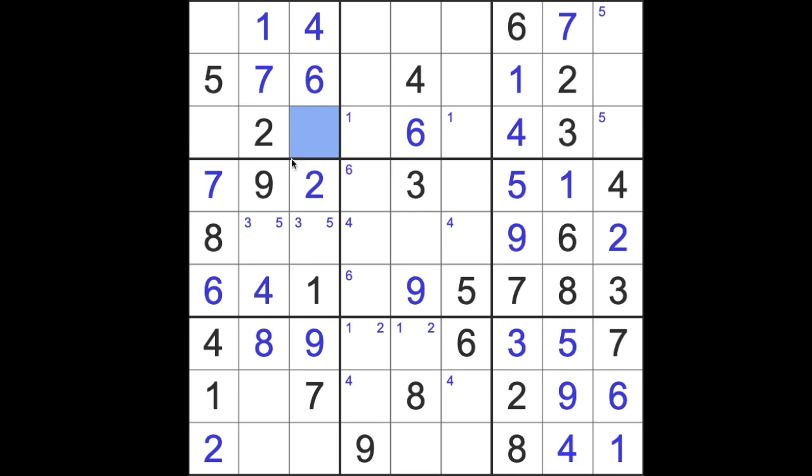Right, we must be able to get this number because we know what's missing from this column. Missing numbers from this column are 3 and 9. So if this is 3 or 9, the last number to get here has got to be 8. Okay. That will give us a pair of 8s up here, by the way.